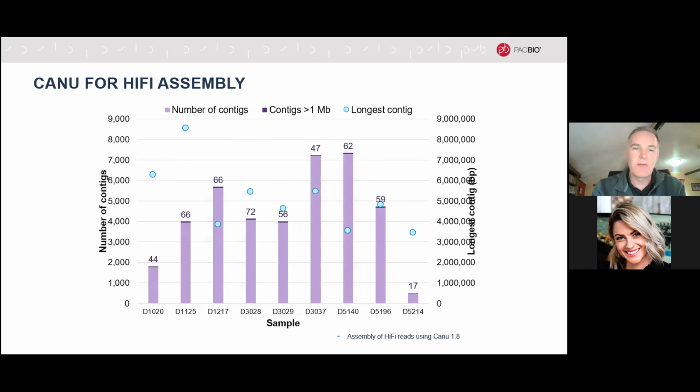Again, across the samples, you can see the number of contigs that were formed from each sample, and the length of the longest contig that was able to be achieved, and a sort of idea of the amount of the contigs that were over a megabase in length. So most of them had at least some contigs of over a megabase across the samples.